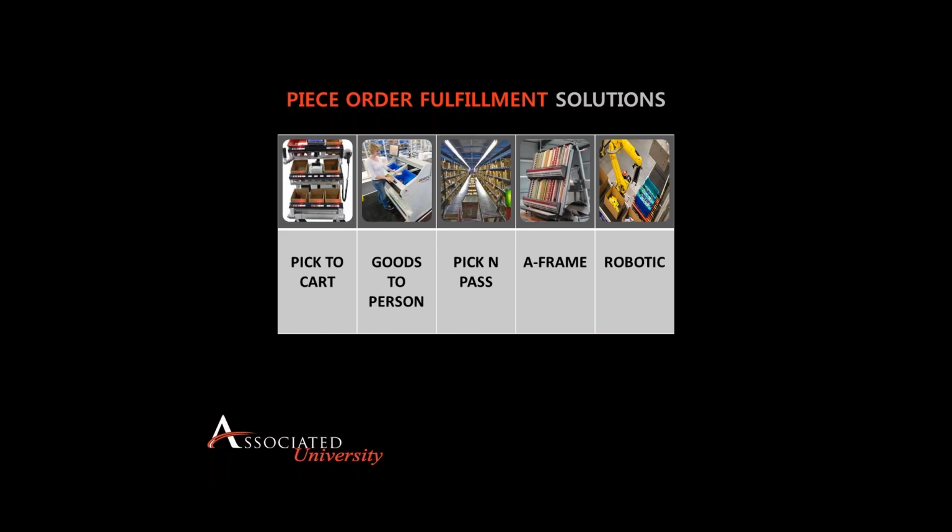So now when we look at the piece order fulfillment solutions, you have pick to cart, you have goods to person, pick and pass, A-frame, where the A-frames are kind of like a dispenser. They are filling those orders into totes. And then you have robotic. I think many times goods to person stations will eventually incorporate different robotic picking aspects.